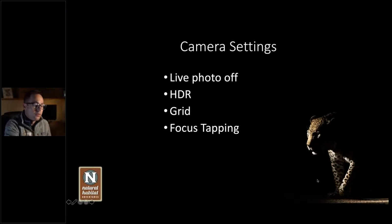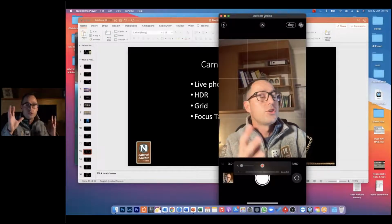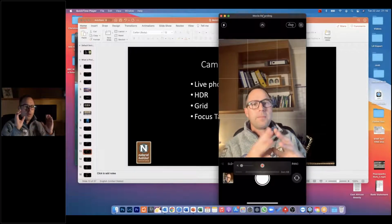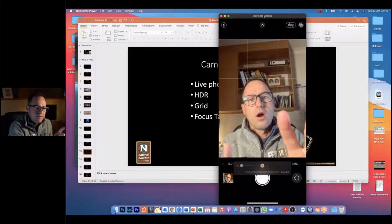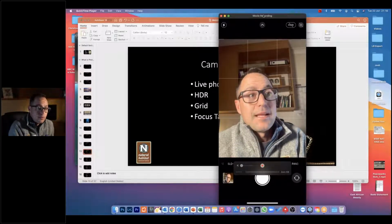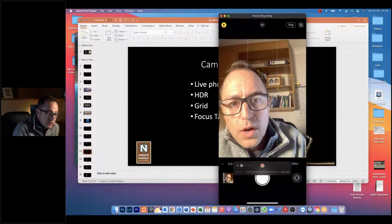Then we have a thing called focus tapping. Now, these are the little things that are going to change the way you photograph with your phone. And I want you to think about this because it is so important. When I go on my screen, if I tap on a point, you will see a little block come up. This is telling me where I want to focus. So you can see I'm focusing on me right now. You can see the little square, or I can focus on the back.